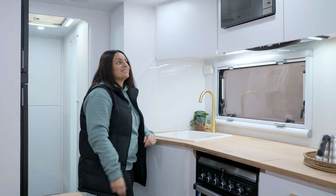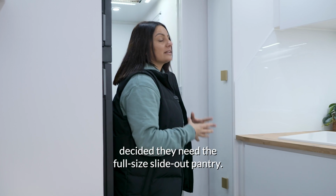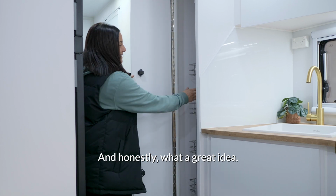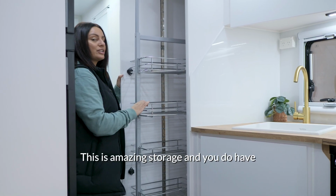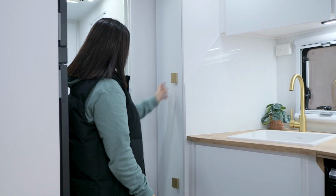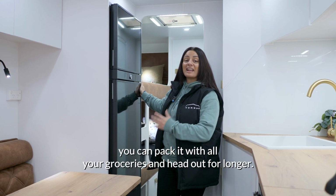You feel happy. So generally our angled kitchens have a little area here on the bench top, but this client decided they need the full sized slide out pantry. And honestly, what a great idea. This is amazing storage, and you do have the ability to add more baskets if you need. This is a 224 litre fridge freezer. You can pack it with all your groceries and head out for longer.